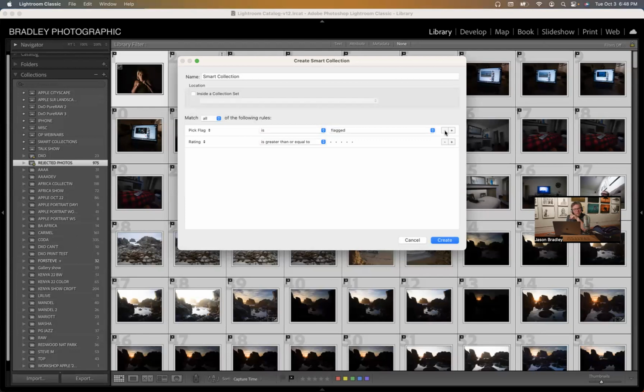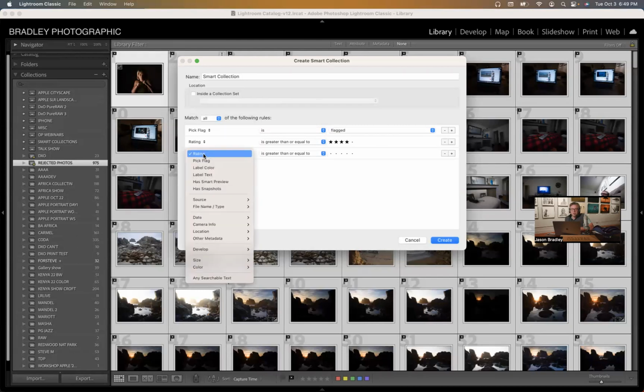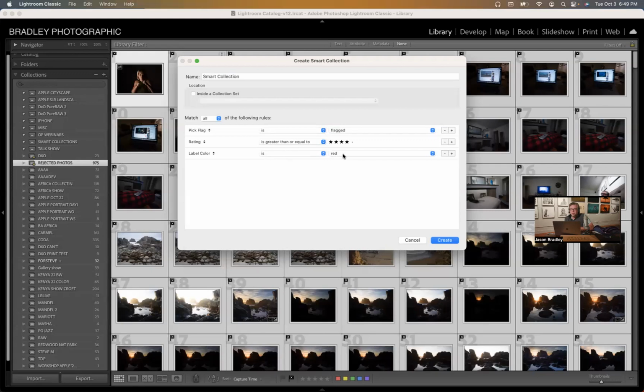But I want to see not just stuff that's flagged, but I want to see stuff that's flagged and has a rating that's greater than or equal to 4 stars. And then I could add another tier to this smart collection that has a color label that is red. So now I'm going to have a smart collection that's automatically finding all my flagged stuff, but within that flagged stuff, I have star rated stuff, and within that flagged star rated stuff, I have color coded things. And then everything is automatically made in that smart collection.